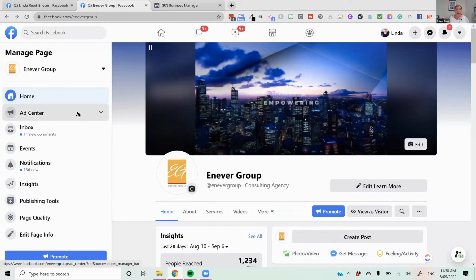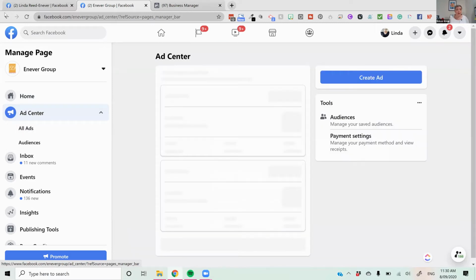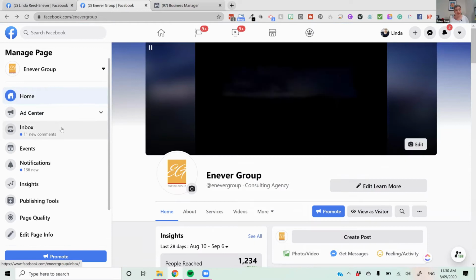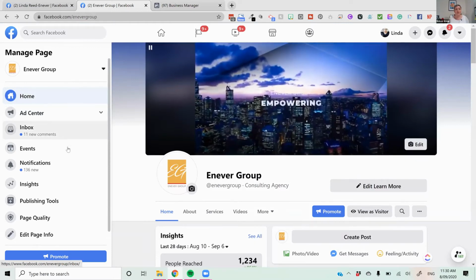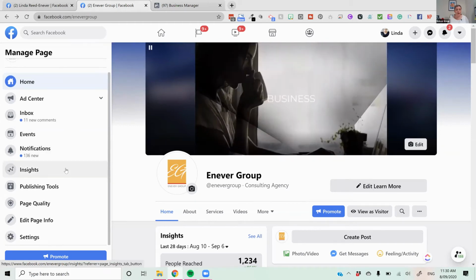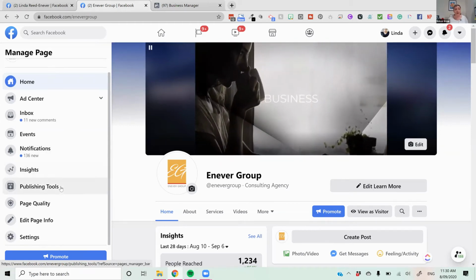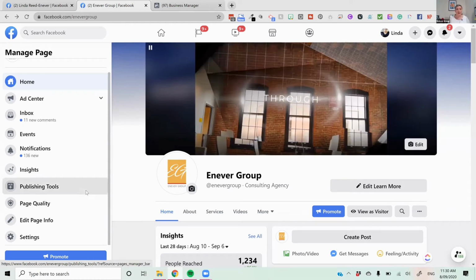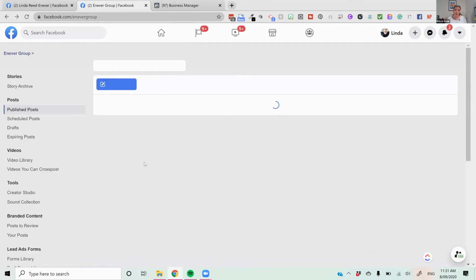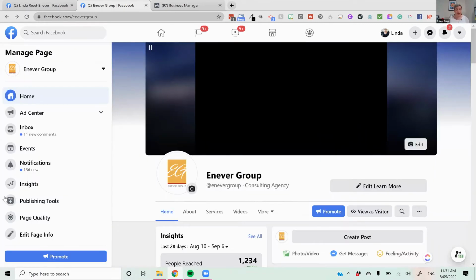You've got your ad center. And this is what you can all see during the main Facebook area. And it doesn't differ too much inside the business manager, except for the fact that you can do things. Got your events tab, so you can see your events tab. And you've got your insights, which we'll delve into a little bit further, and publishing tools. Publishing tools will actually start to move you over to the publishing zone. Once again, looks like Facebook are not going to load that page today, so we'll go into Creator Studio a slightly different way very shortly.